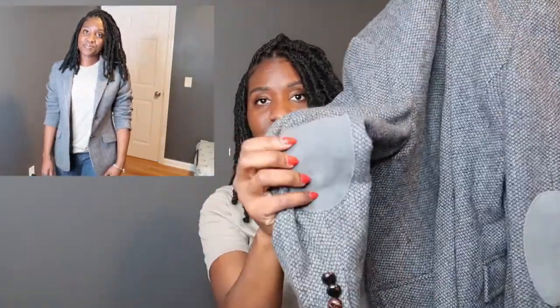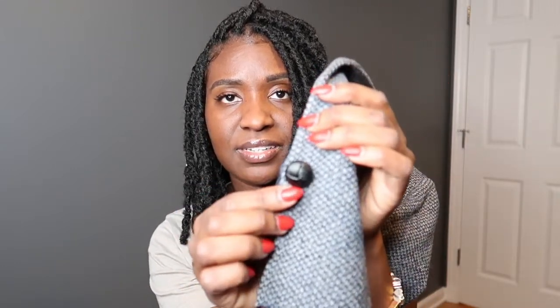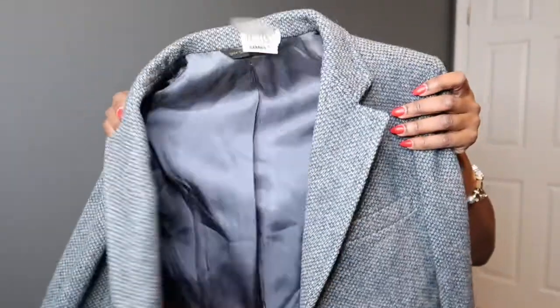This blazer. The sleeves were kind of getting on my nerves. But look at the elbow. Really cute. Love it. Let me show you the button detail. Oh, it looks like two different buttons actually, right? But that's okay. I'm cool with it. It's in very good condition.